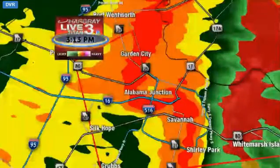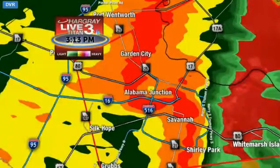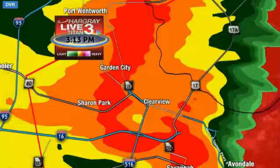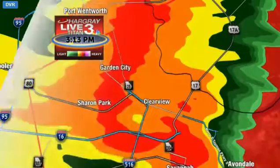A tornado could drop from the sky at any moment, and a funnel cloud could drop from the sky at any moment. And I want you to do me a favor here at home. If you're listening to me, do not look out the window. If you live in this area, I want you to seek shelter, get towards the center of your home, get away from windows, get into the bathroom. If you can, get into the tub. You want to protect your head, protect your brain, get a helmet. If you have a baseball helmet, that's a great thing to have.